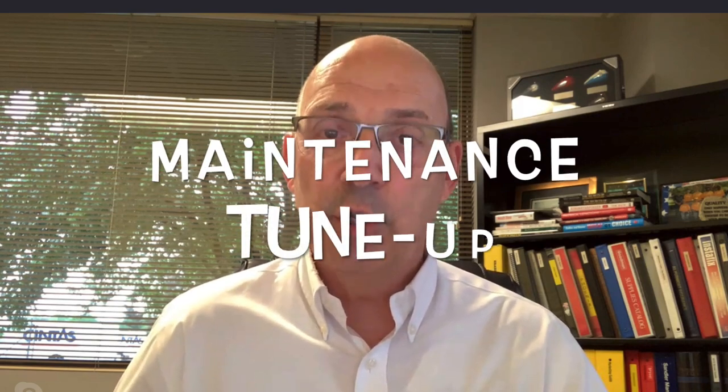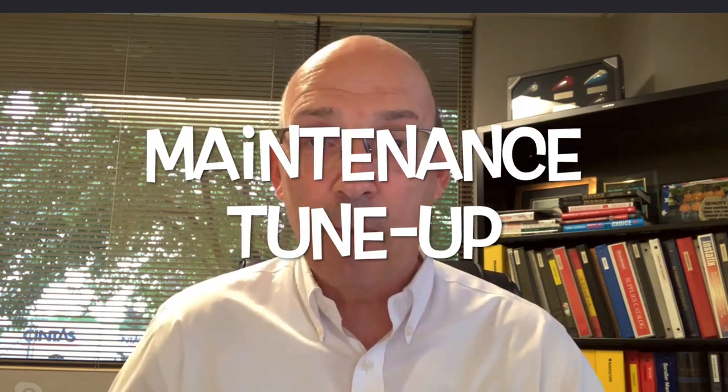So the technicians can see if there's maybe a possible weak spot forming. Exactly. Or we say, let's get some separation here between those components, because something could rub up against something and over time be a problem. So yeah, we catch things. That's a big part of our maintenance tune-up, looking for things like that that could be a problem in the future.